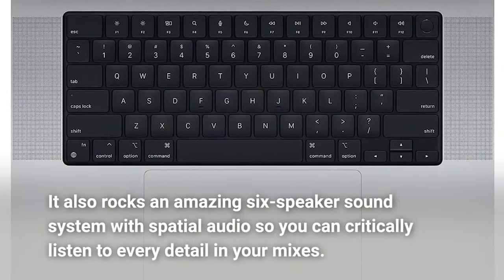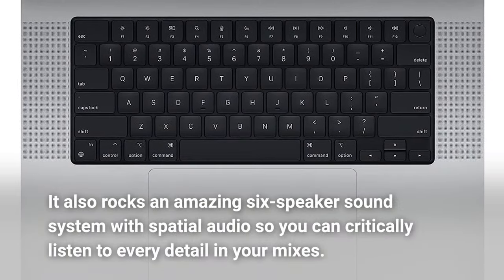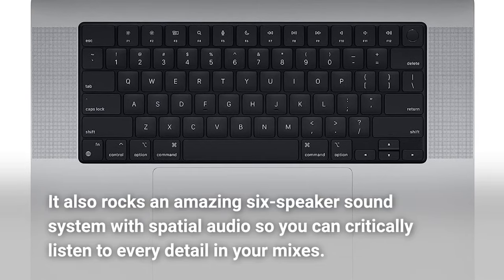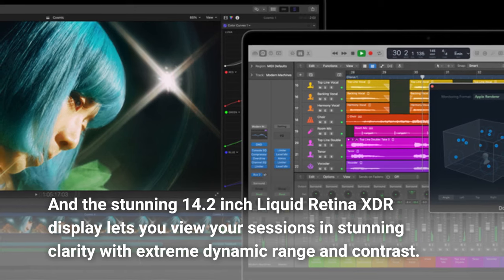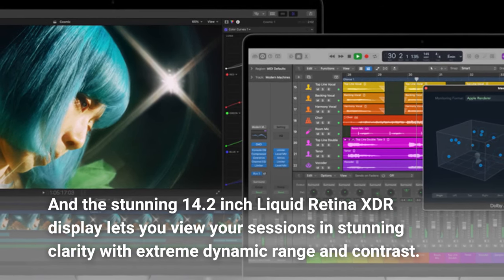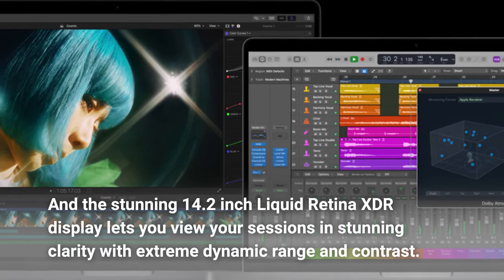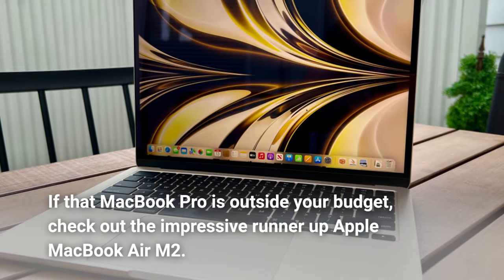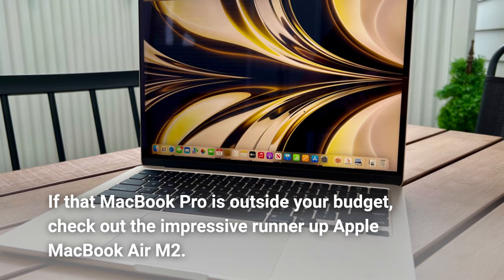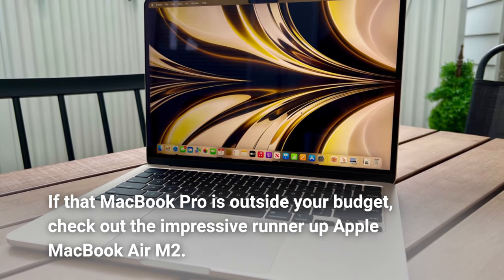It also rocks an amazing 6-speaker sound system with spatial audio so you can critically listen to every detail in your mixes. And the stunning 14.2-inch Liquid Retina XDR display lets you view your sessions in stunning clarity with extreme dynamic range and contrast.